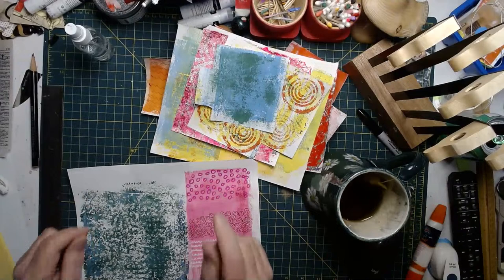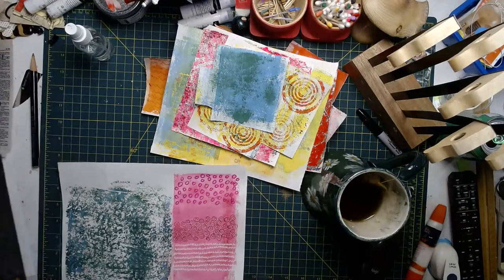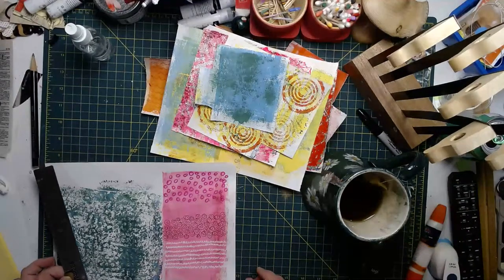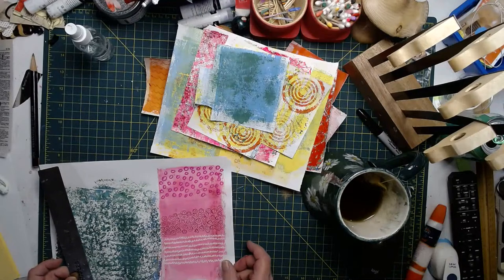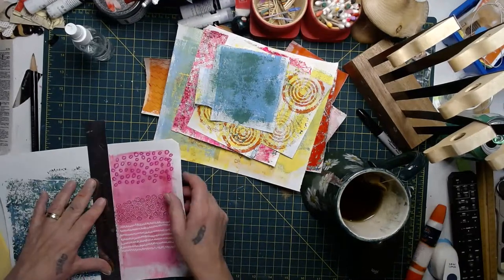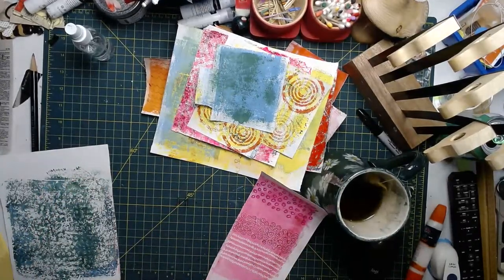Oh, yes, and for the pockets, if you don't have any papers that you want to use for pockets, use book pages. We're going to use book pages. They're great to practice on. Yeah, mine are probably about that bit off too. And I'll be honest.